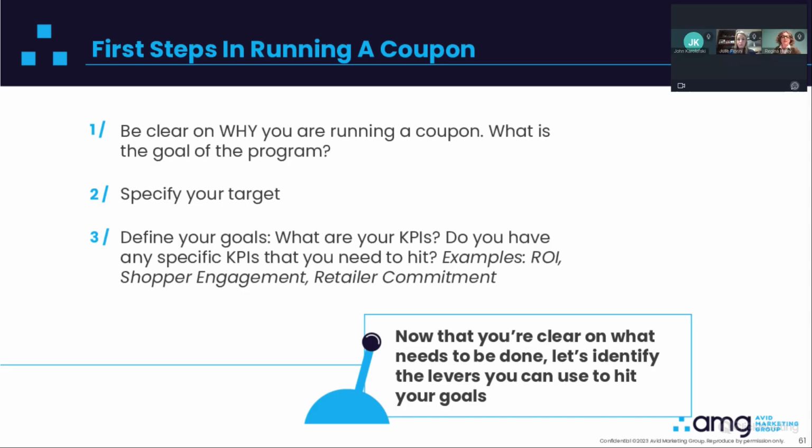In terms of the first step in running an offer, you need to be clear on why you're running that coupon. What is the goal of the program? I know this sounds very basic. You would be very surprised how many people don't take the time to sit and ask this question and simply are running the same offer year over year.